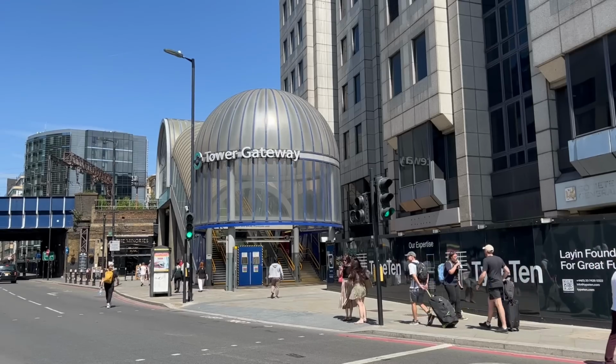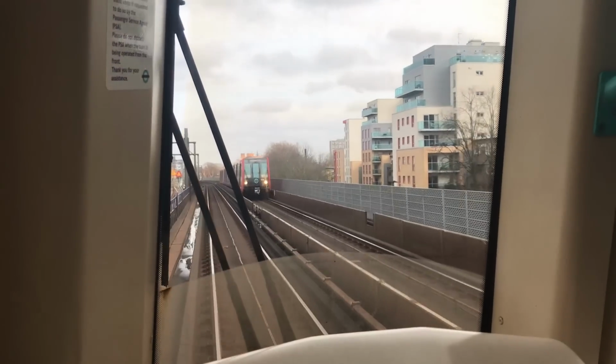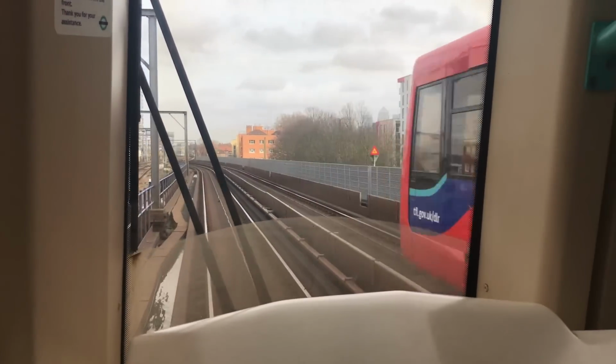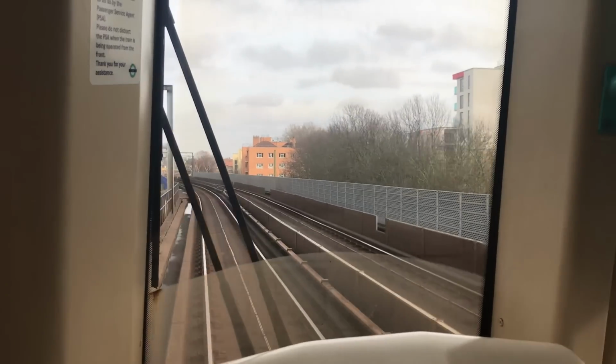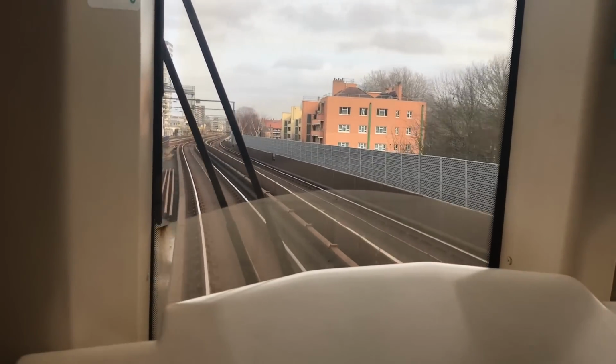As I've mentioned before in previous videos, the Docklands Light Railway was built on a low budget. It was to cost no more than £77 million, or about the price of a round of drinks in the West End. Even accounting for inflation since the 1980s, it was very cheap.